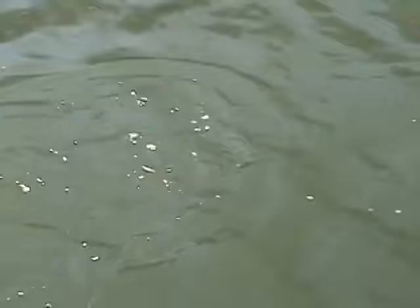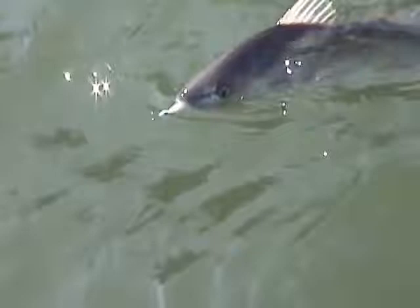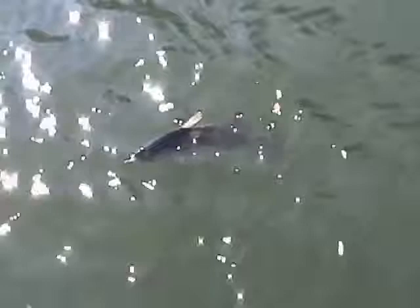Wait a minute. Yeah. Nice fish. That's a real pretty drum. Oh, this is beautiful. Look at him sitting there. Oh man, that is beautiful. Look at that hook right in his mouth. Go ahead and put your net on him. Absolutely super. Boom! Nice fish. Beautiful.